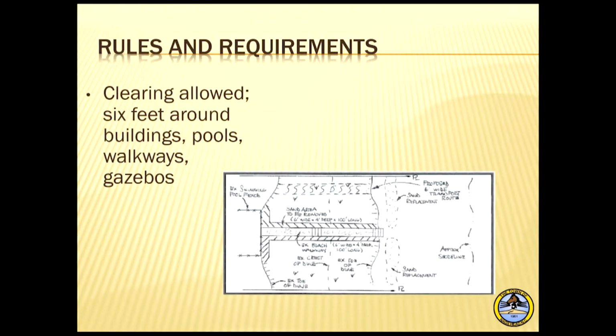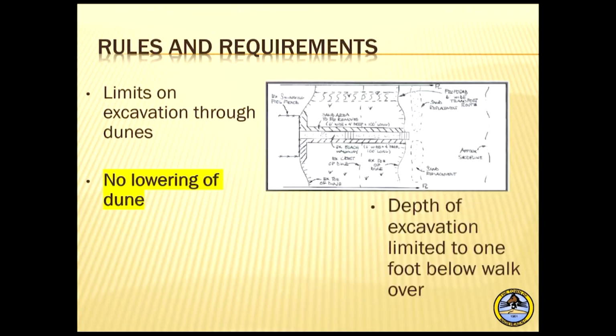Just some of the basic rules. You can do 6 feet around any hardened structure: houses, walkways, pool decks, gazebos, and you can go a foot below the bottom girder of the walkways, the houses, and things like that. Obviously, again, you can't do it to lower the dune for views. Like I said, 1 foot below the walkovers, so limited excavation of the dunes.